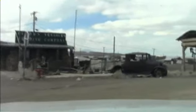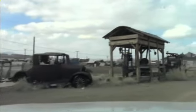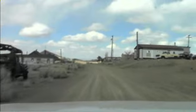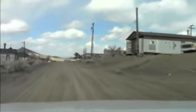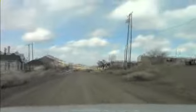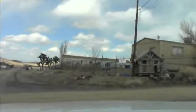This is kind of cute there. There's the skeletons driving these old cars. They probably died, presumably, looking for gold. We'll drive back by there and look at that again. Some of these old homes here. Here's one of the original ones, or two actually.